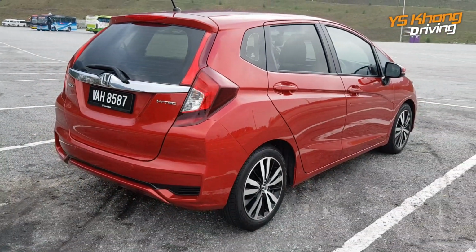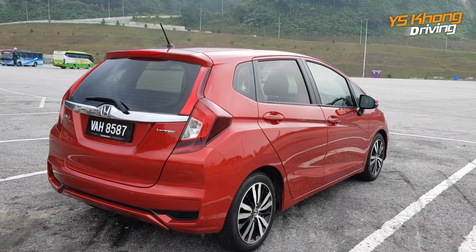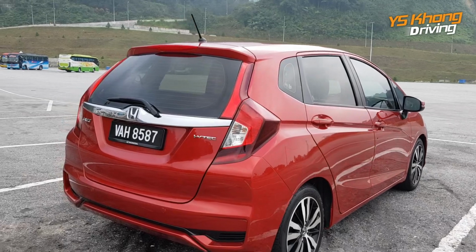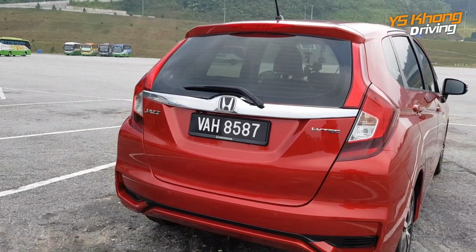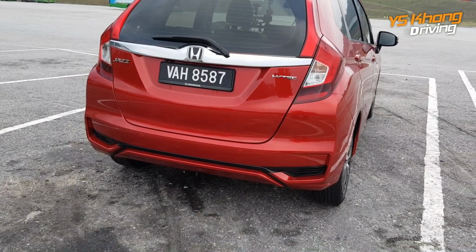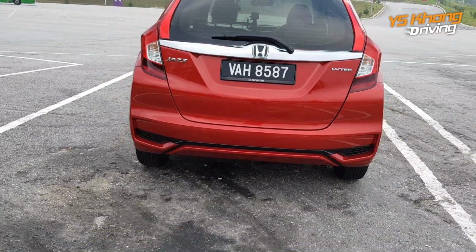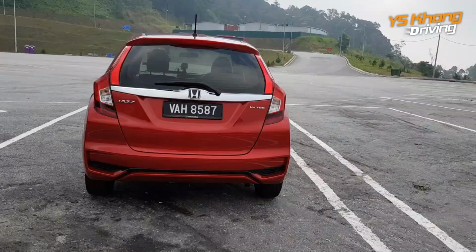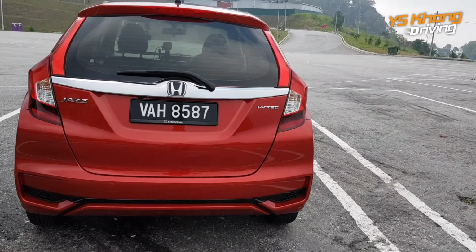So you can see here the C pillar is incorporated at the back, and there's no boot. So this is the tail end of the car. Somebody doesn't want me to say backside. Okay, this is the rear side of the car, and it looks pretty nice with a nicely contoured boot. It's not flat. Yeah, flat makes it very ugly.